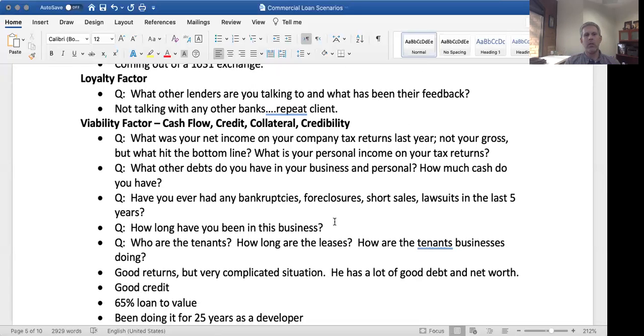Loyalty factor. What other lenders are you talking to, and what's been their feedback? We're trying to find out, pushing it back: who else are you talking to? What other brokers are you talking to? They weren't really talking with any particular lenders. In this particular client, we've had repeat scenarios. They enjoy working with us. They're not going to shop around. So we're like, great, that's a check there.